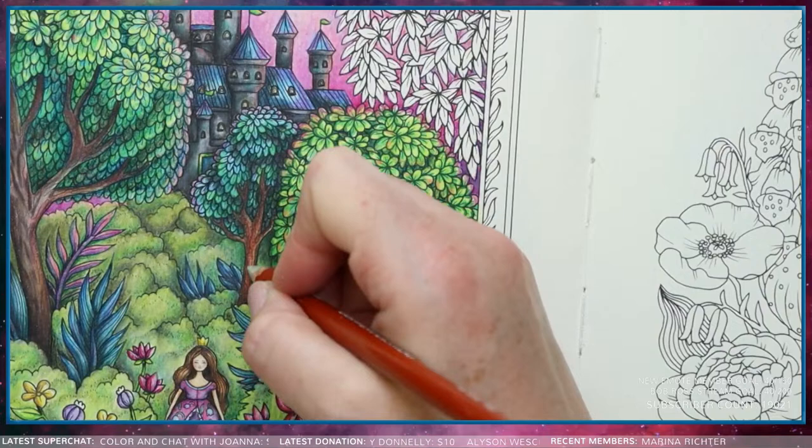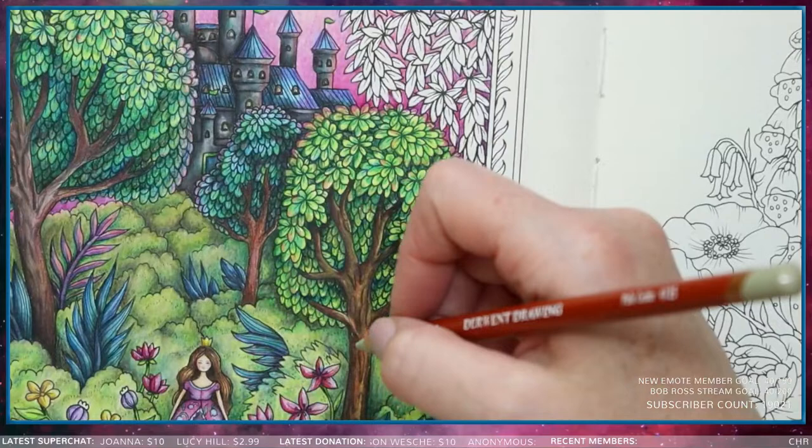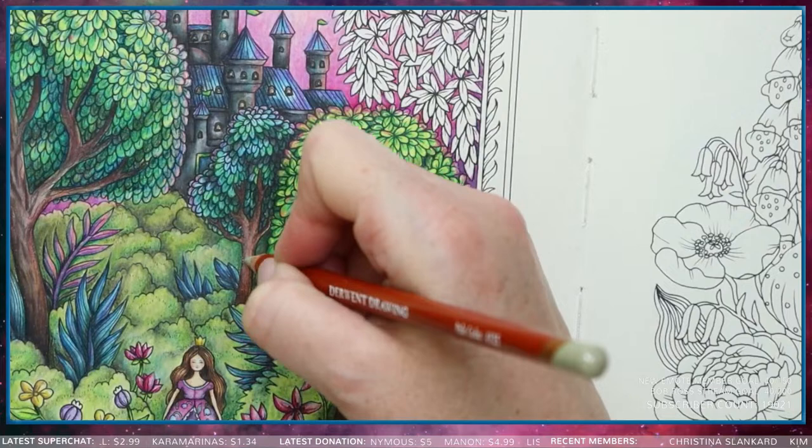I'm using Pale Cedar 4125 because I want to tone this down just a little bit. Since it's in the background, I don't want it to be super vibrant, so we are going to remove some of the vibrancy of the color.